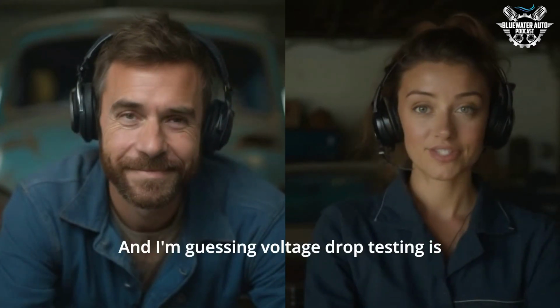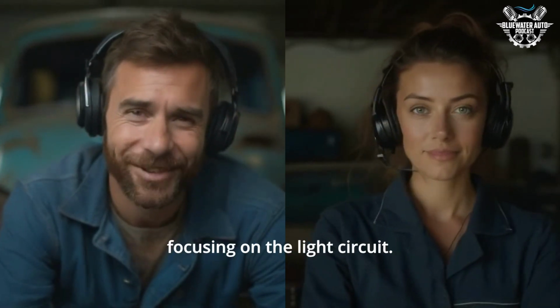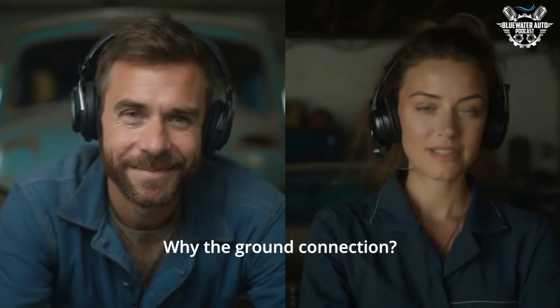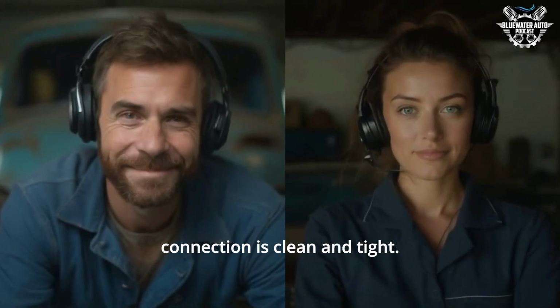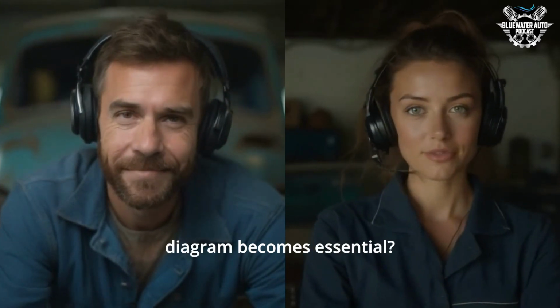And I'm guessing voltage drop testing is going to be our go-to method again. You got it. This time, we're focusing on the light circuit. Check the ground connection for the light first. Why the ground connection? A bad ground can cause all sorts of strange electrical behavior, so make sure that connection is clean and tight. How do we actually find the ground connection for the light? Is this where a wiring diagram becomes essential?